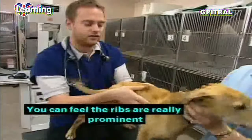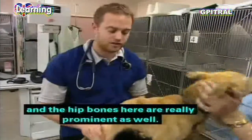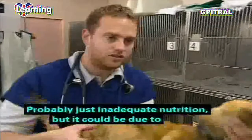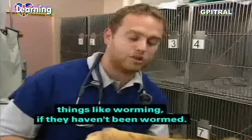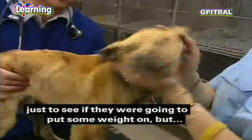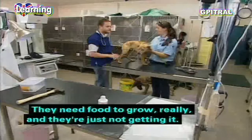Pretty skinny, eh? Yeah. You can feel the ribs are really prominent and the hip bones are really prominent as well, so not putting on the weight that it should. Probably just inadequate nutrition, but it could be due to things like worming, if they haven't been wormed. I wormed them about a week and a half ago when I was at the property. Okay. Just to see if they were going to put some weight on, but they haven't. So they definitely haven't. Need food to grow, really, and they're just not getting it.